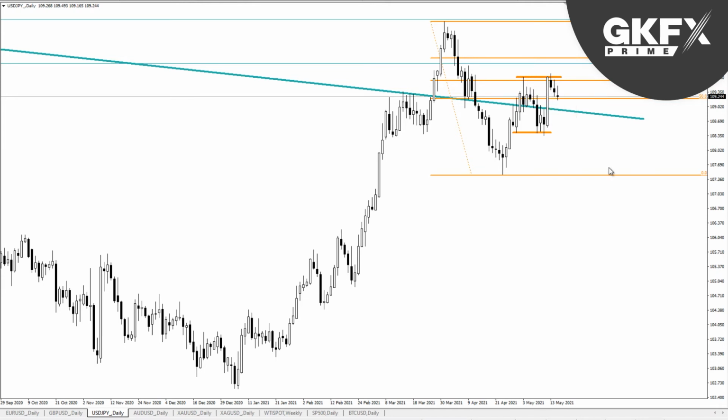What is interesting is that, depending on how today looks, if it finishes roughly the way it is, another down day with not a particularly extreme lower body, then this would actually be a falling three methods bullish pattern, where you had the big bullish candle and then three steady bearish candles. And then what's expected is to see another bullish push out through to the top side.